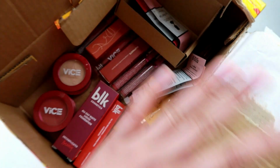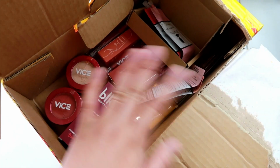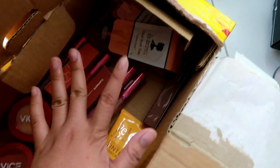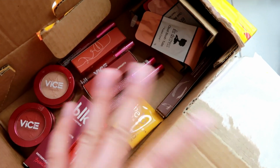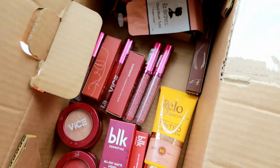So don't worry, all of this makeup right here, I'm in the process of filming them. That's why I'm just gonna show you, because I'm gonna be filming separate videos of all of these makeup products, and I'm very excited to share my thoughts about this makeup.